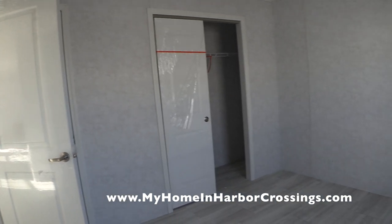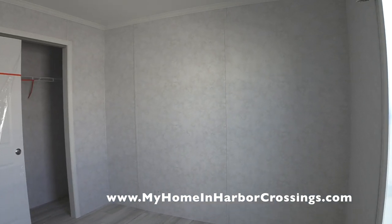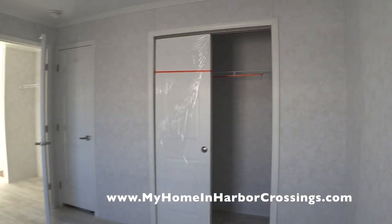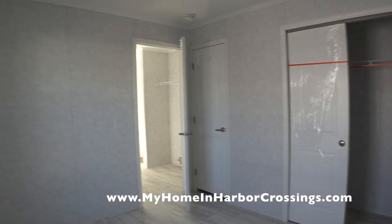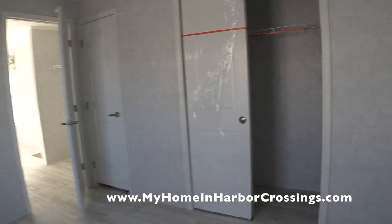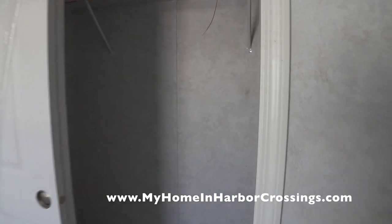And this bedroom has, in the closet, the water shutoff, the data plate, and then back there in that little door behind the actual door to the bedroom is the hot water heater. And I'll show you those up close in a minute.